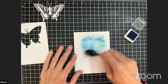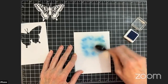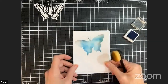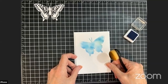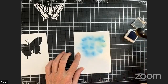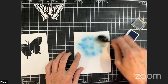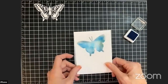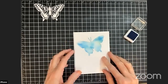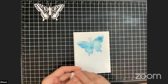Okay. Like I said, if the blobs bother you, just take, let's see how that works. All right. I need more over here. I'm watching my edge. More up there. All right, I think I'm going to go back and add some more Tahitian Tide in the middle.